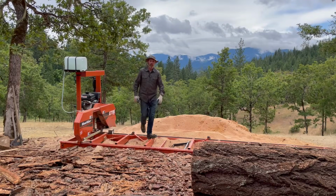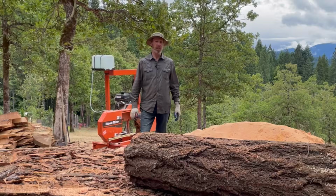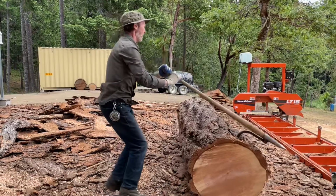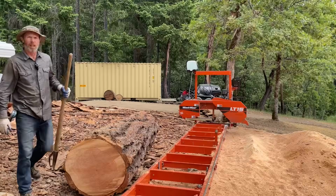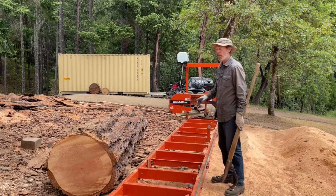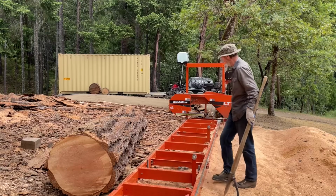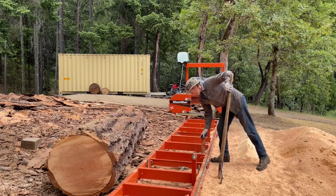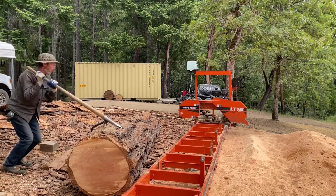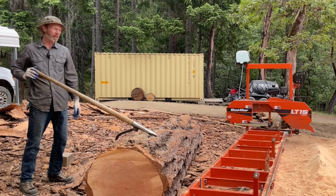That went well, but that was only the small part of the big log. We still have the big part of the big log to deal with. This one could be a problem. It's heavy, it's big, and it's heavy. Instead of trying to steer it around to get it on that end of the mill, we're just going to mill it on this end of the mill. I need Andy with his peavey to help me move this.